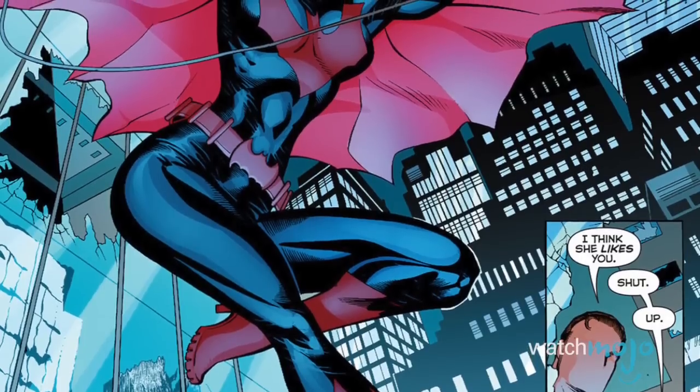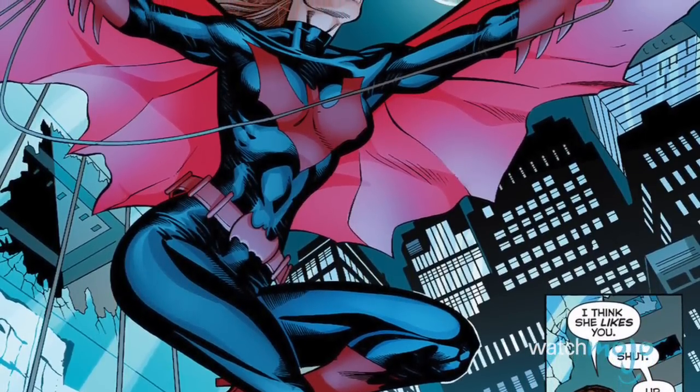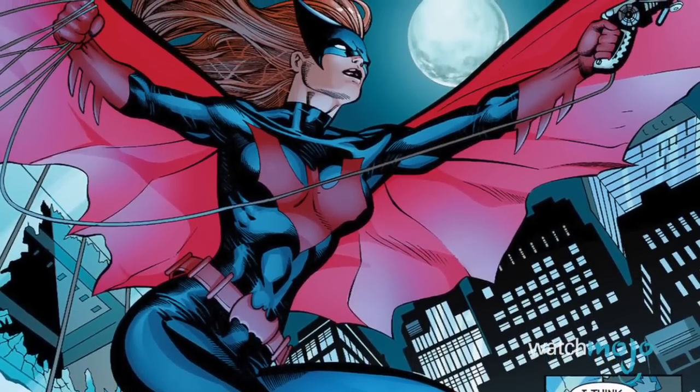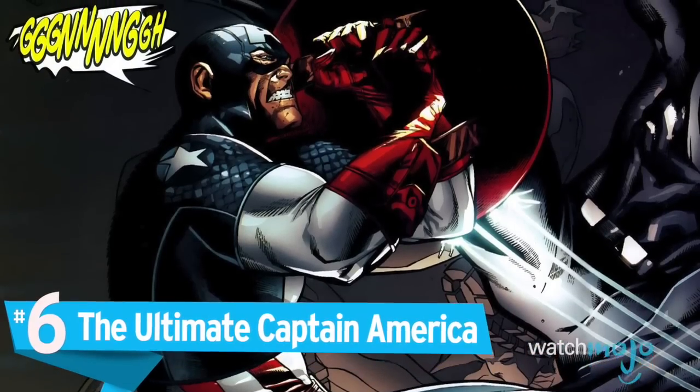An ebony bodysuit is slashed with scarlet boots, mask, cape, and gloves. The vibrancy of the blood red perfectly accents the blackness of the suit, giving her a distinct look within the Bat family. Number 6. The Ultimate Captain America.